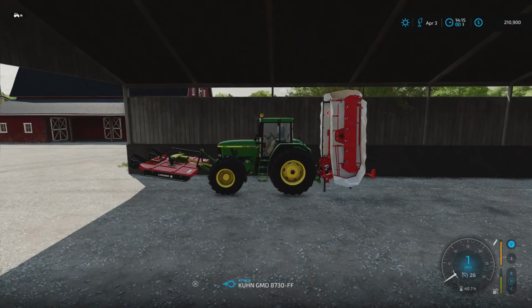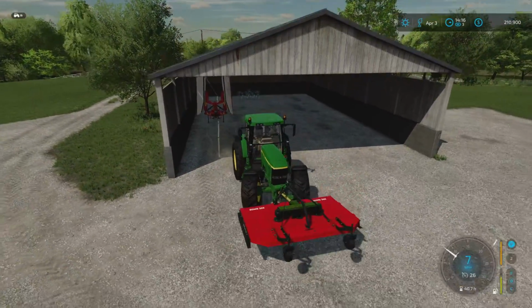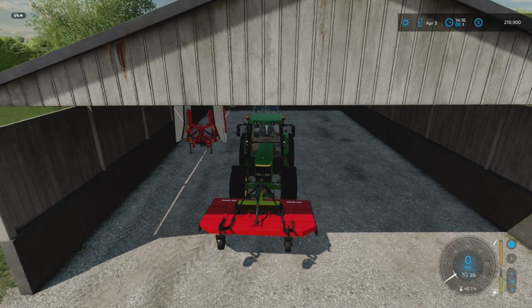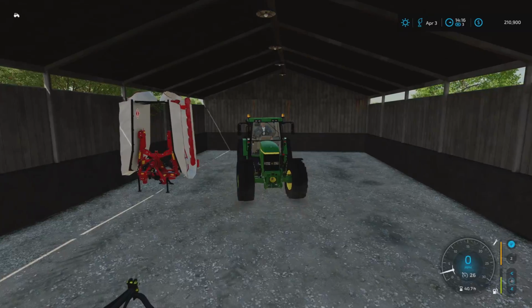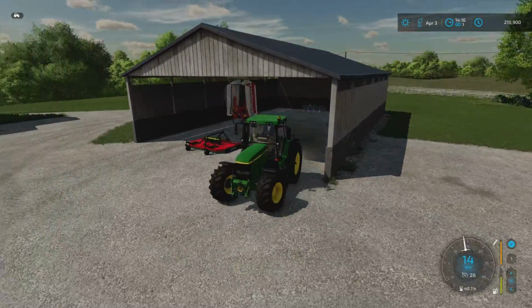Let's drop that. Just pop that to the side there. And that will do, I think. We've kind of got a plan moving forward. We'll see how we go with the hops. We've still got the wood pellets.